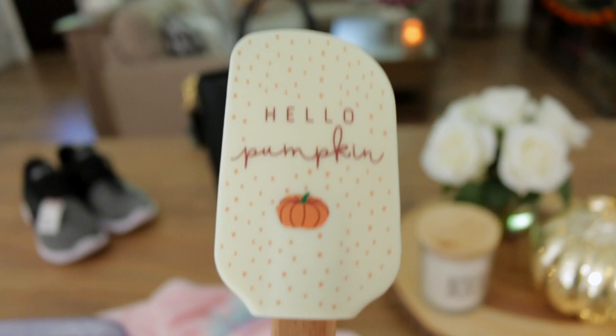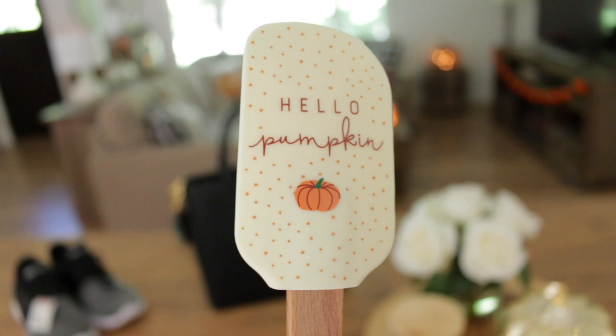I managed to go into Joann Fabrics, and this is the only thing that I bought right here, the little pumpkin spatula. This may have been the cheapest I have ever gotten out of Joann Fabrics. So I just grabbed this guy here.